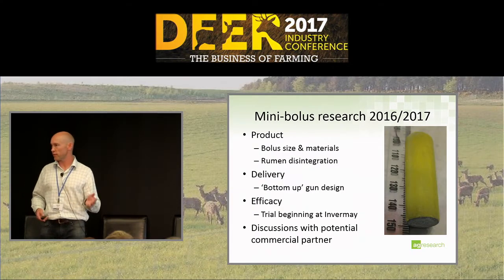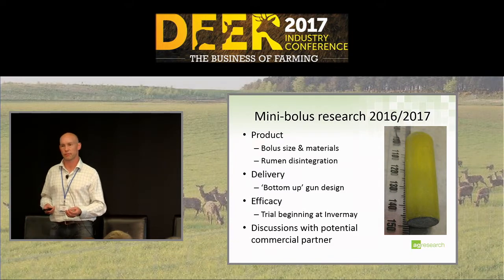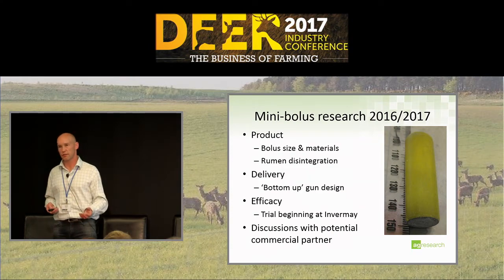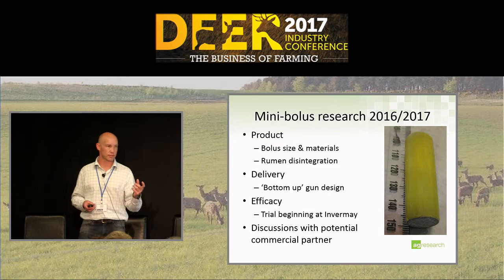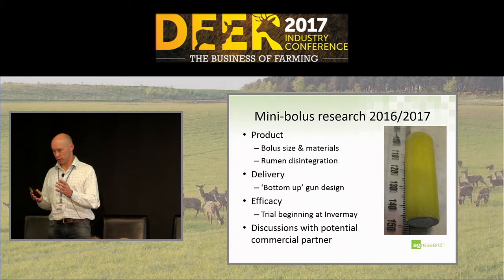In terms of the development of that, this has been developed essentially from the ground up, working with a group of farmers to get their feedback and input, because we know a bolus isn't a particularly palatable item for anyone. But the thing with the bolus is that it's an area that we, as AgResearch and the industry, have freedom to operate in. So we've got freedom from the constraints of patents, let's say.